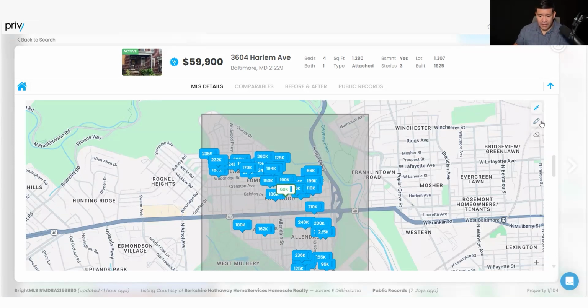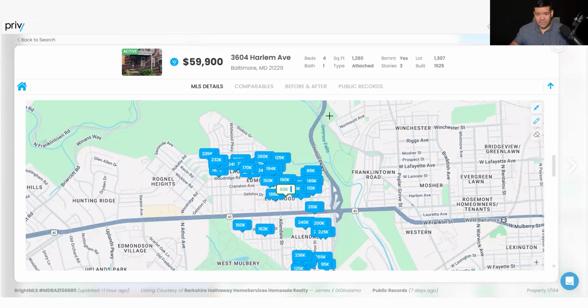But we have a drawing tool right here in the upper right-hand corner that is gray, and once you mouse over it, it turns blue. You click it, the mouse changes over to cross hairs, and now I can draw. I'm going to draw a new comp zone, cutting it off on major roads. So I click and hold. It starts to draw this blue line. I'm holding this whole time. I'm going to cut off right here on 40.